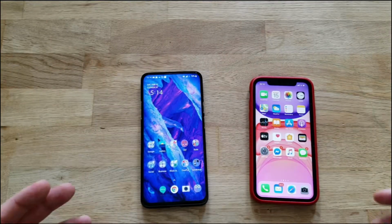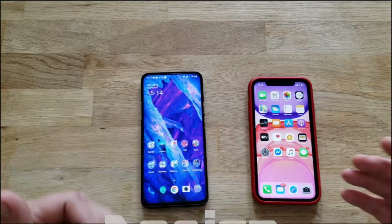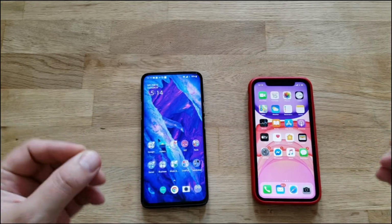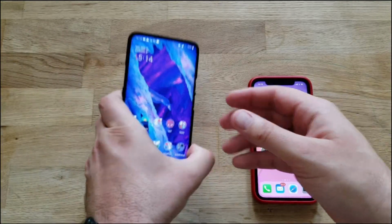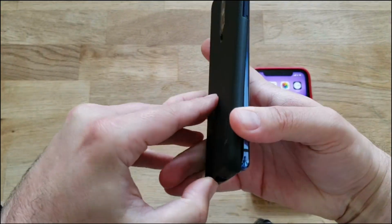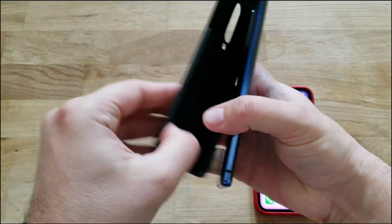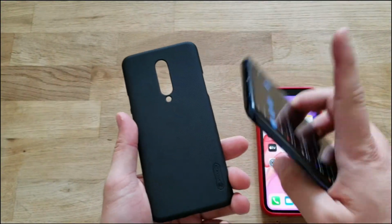The next thing I want to discuss with you guys is the design, because when you pay this top amount of dollar or euro, you need to be sure about the build quality. So what I'm going to do here is I'm going to strip those phones off the cases so we can have a proper look at the design. So just bear with me one moment. Oh yeah, this is a Nuken case, by the way. You can see a video about that case here on the right side.